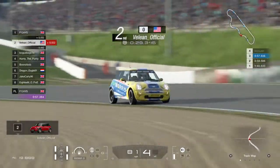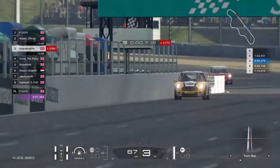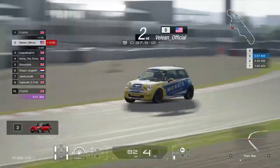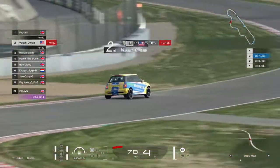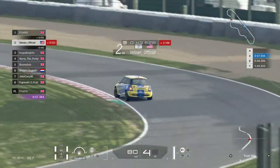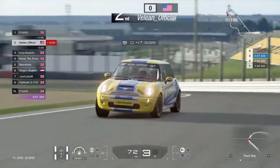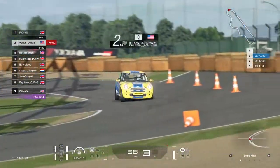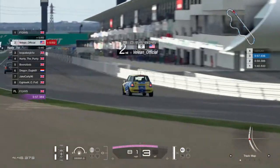So one of the guys just going slightly off track in the background. I think it was Bogus Begbie just getting on the grass onto the start-finish straight. So losing a bit of time there. That won't be a quick lap for him. Vili Unofficial currently holding second spot, 57.9. It was some good racing last week in these minis. It seems to work. These slightly less powered cars on these shorter courses works really well.